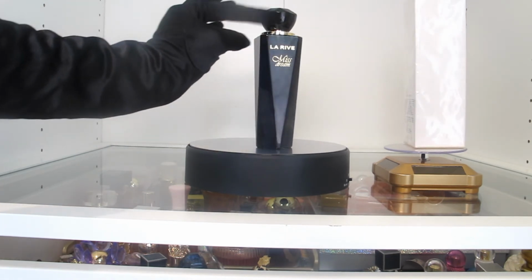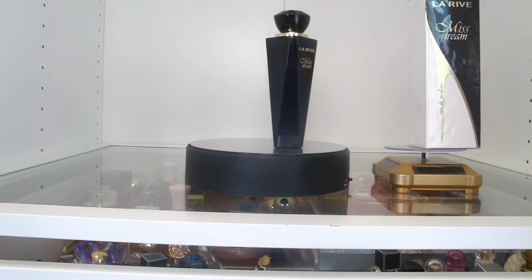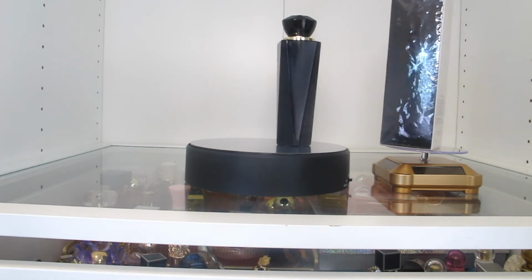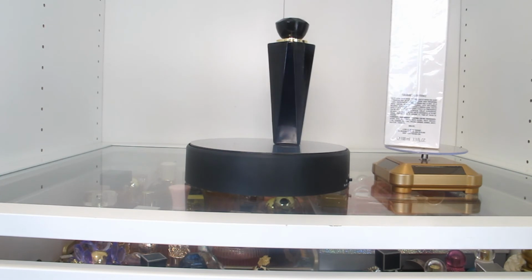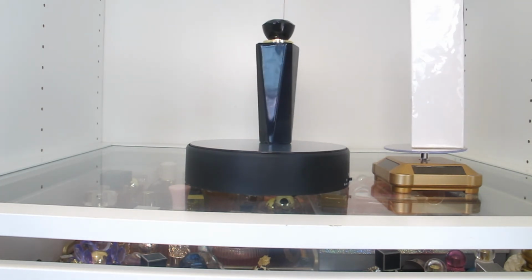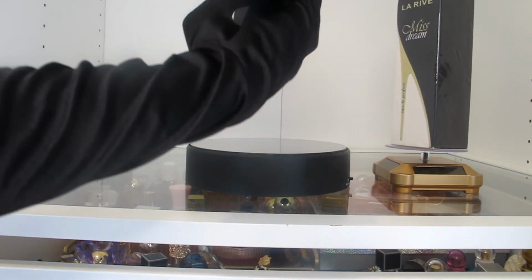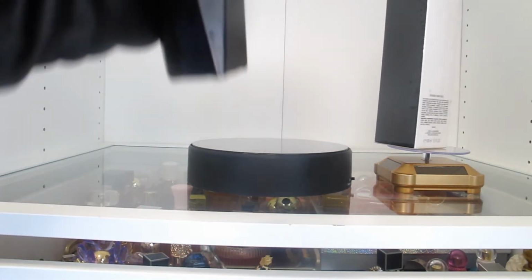The bottle is also pretty nice. All of Rive's fragrances have nice packaging. They're very inexpensive, but the quality is pretty good for the price. So I do recommend Rive. And then next, oh yeah, I actually have another Rive fragrance. And I believe this is a 3.3 fluid ounce, so that's 100 milliliters here.